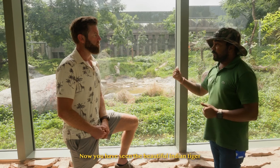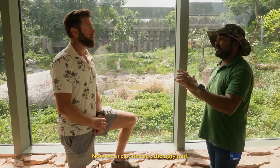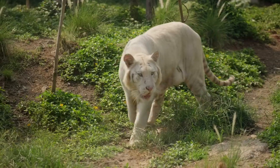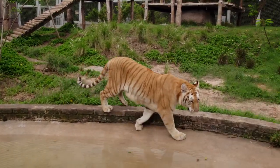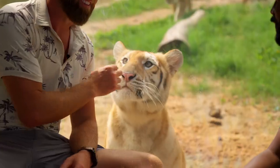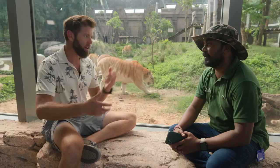Now you have seen the beautiful Indian tiger here in this enclosure. Now we are going to see the ugly part of captive breeding. Okay, let's go. And after we check out these odd color morph tigers, we're going to play a little game with them that I like to call drone enrichment cat and mouse. Hi. Hello, big boy. Tigers are not supposed to look like this. These are selectively bred color morphs. Explain it to me because I don't really understand the morph world at all.